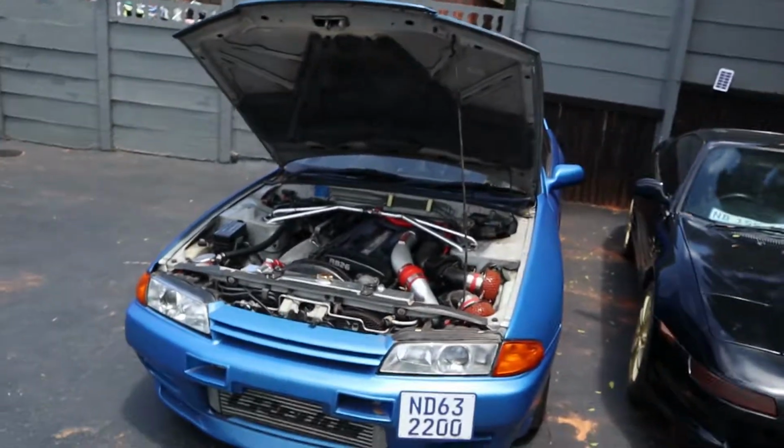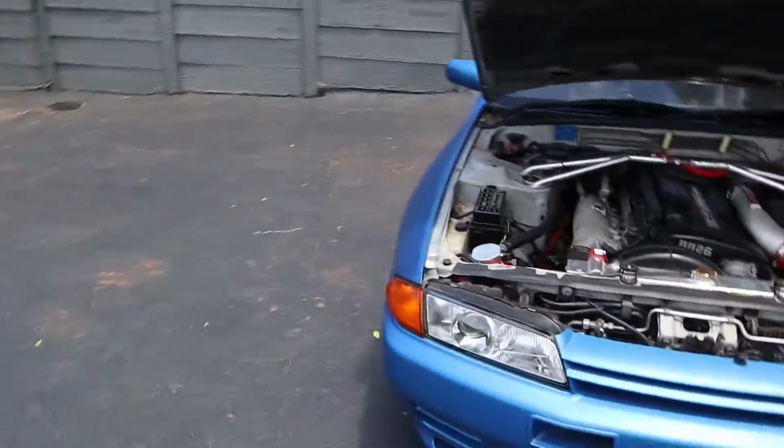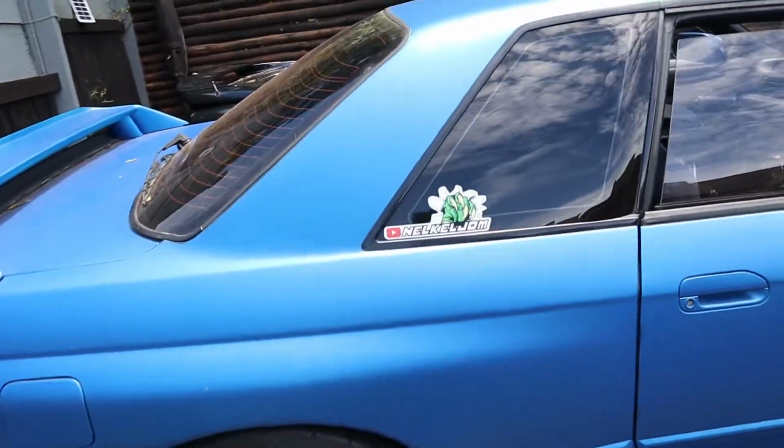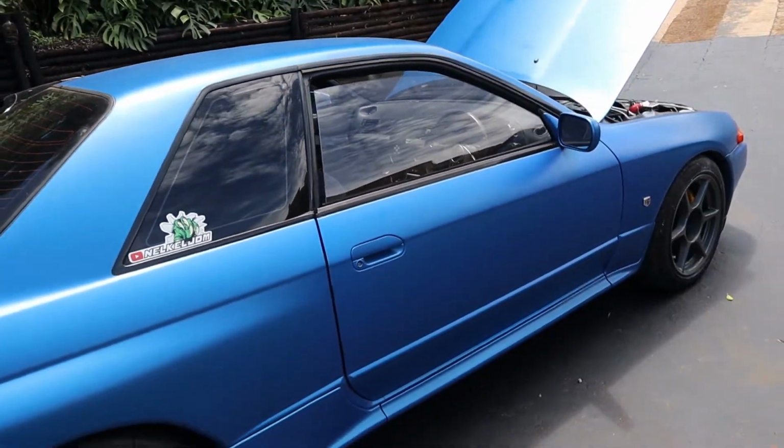So the 32 is out. Decided to actually pull it out of the carport. It's been undercover, or under covers, for a little while. It's still a little bit dusty. I've got a bit of dust that flies underneath there, but I'm going to get that sorted out and close the area up. But I've got no workers because we're on lockdown. I can't do everything myself.